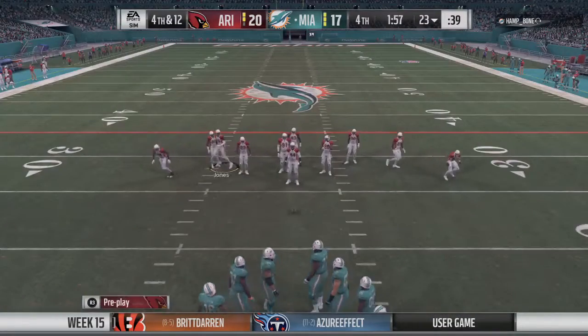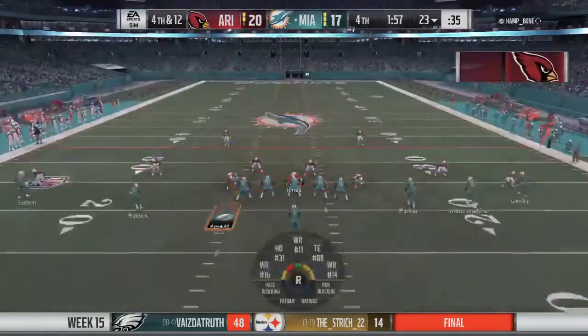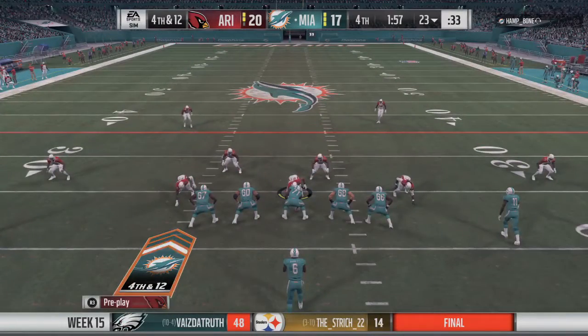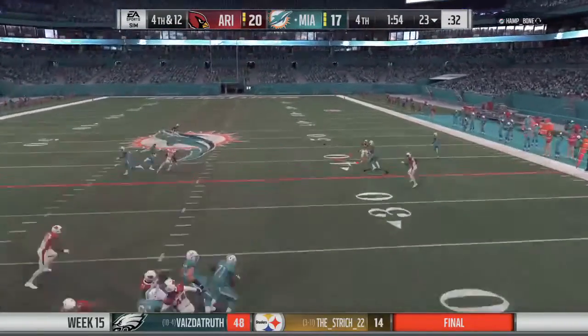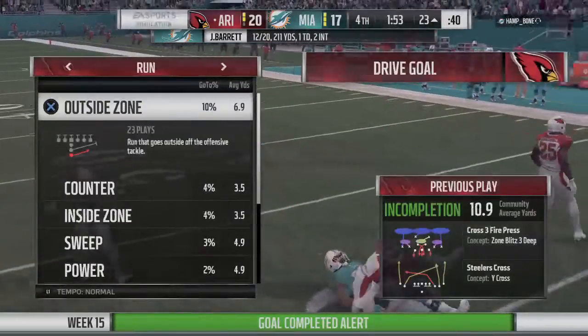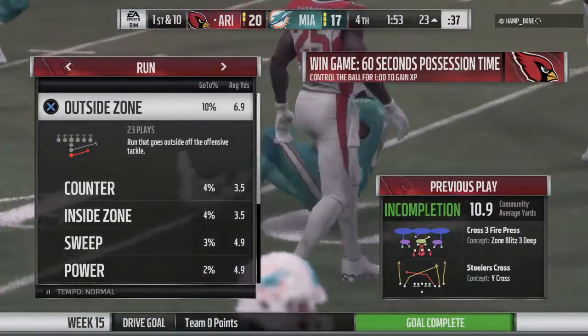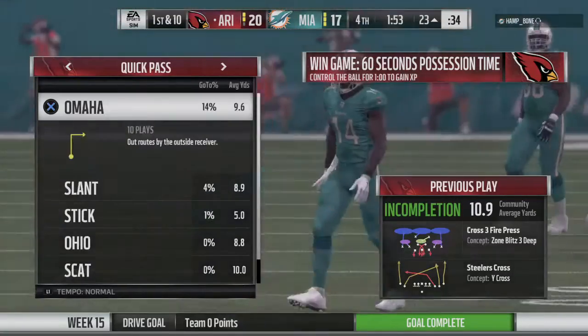Now look at this, 4th and 12, and they're going to line up to go for it. He'll look to throw. And no, it's incomplete. They had to go for it with such little time remaining. And the Cardinals will now take over with excellent field position.